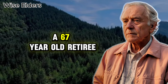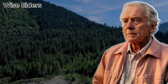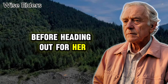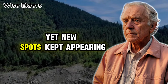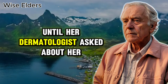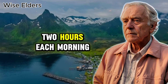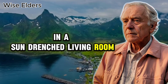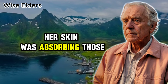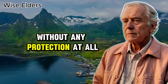Ruth, a 67-year-old retiree from Florida, found this out the hard way. She prided herself on always wearing sunscreen before heading out for her morning walks. Yet new spots kept appearing on her cheeks and hands. It wasn't until her dermatologist asked about her daily routine that Ruth realized she spent 2 hours each morning in a sun-drenched living room, the light pouring through unfiltered glass. Her skin was absorbing those rays, day after day, without any protection at all.